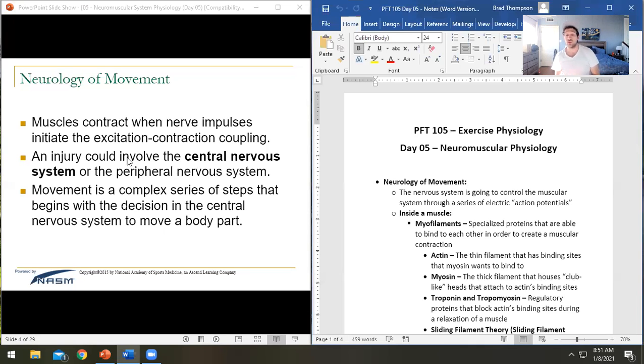So when we talk about the nervous system, your muscles are able to contract thanks to what is called excitation contraction coupling. You're not going to see that term very often, so you don't have to have it memorized or anything. Let's go ahead and break down what that means, right?